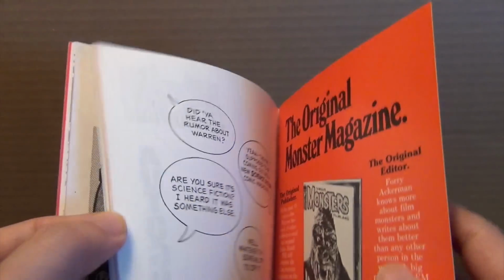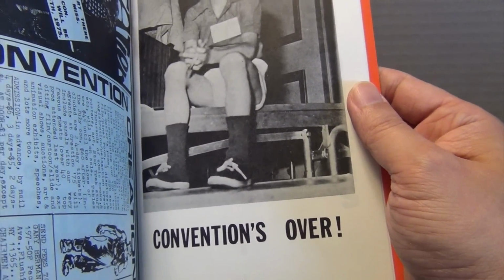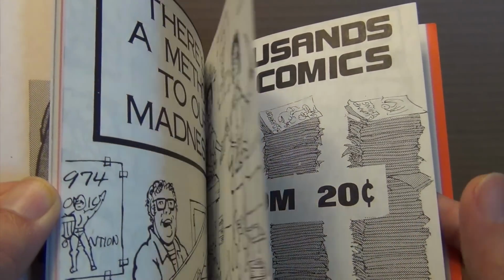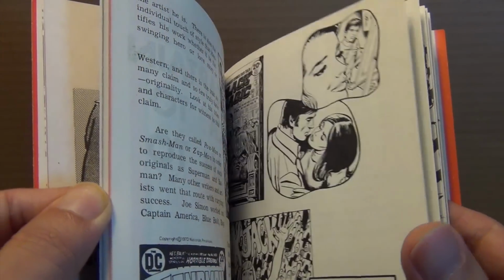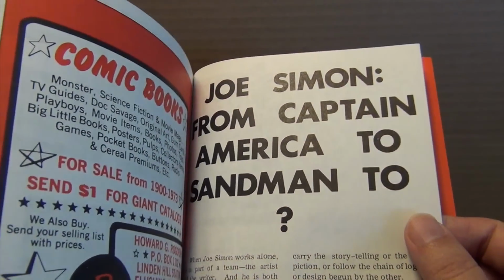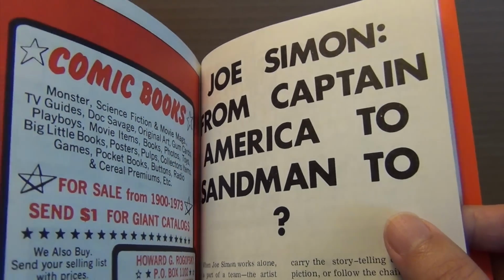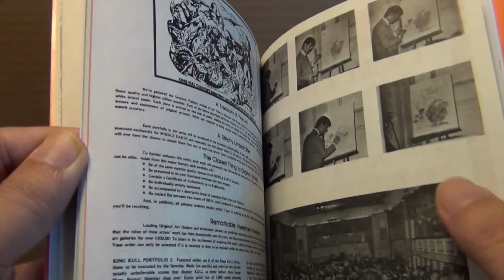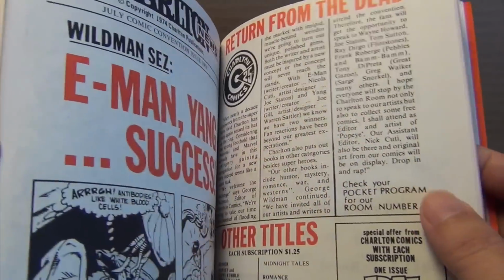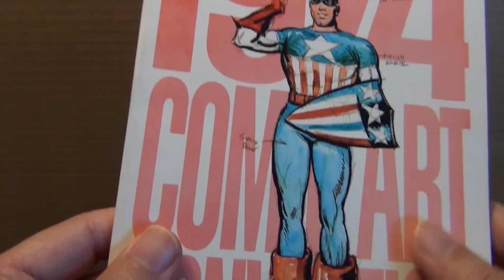I think I should have bookmarked the. I love this picture right here. Convention's over. How sad. I thought there was some cosplay picture in here. Once again, you have a lot of good write-ups and interviews with some big players, Joe Simon here. I'm just gonna flip through it real quick so you see what's inside. A lot of good stuff. But that's 1974.